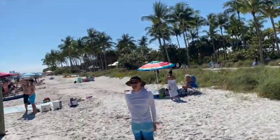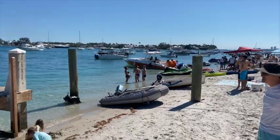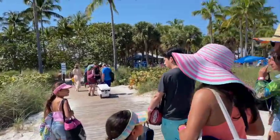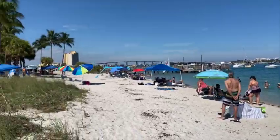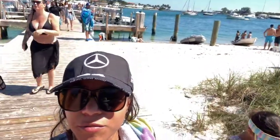After a 10-minute ride, we got to the island, and look at this. It's so beautiful.